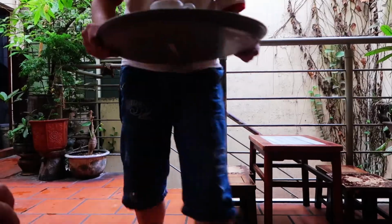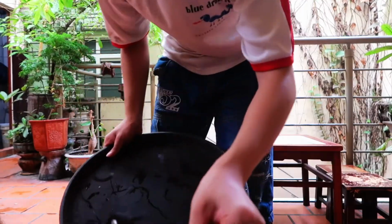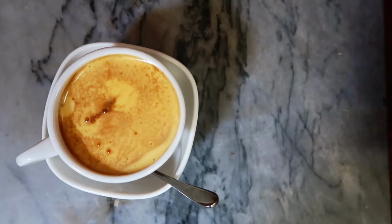Cafe Jiang, which is this really small little cafe. It specializes in egg coffee, and it's supposedly the best place to get egg coffee here in Hanoi. So the egg coffee is made by beating egg yolks with condensed milk, sugar, and Robusta coffee, which I think is a special type of coffee bean.